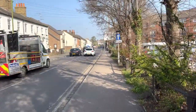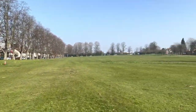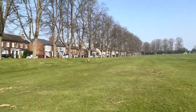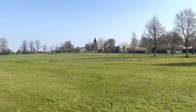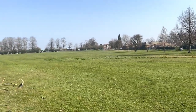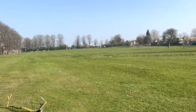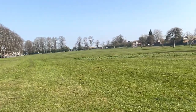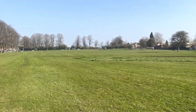It's a very, very pleasant place to walk. This area of grassland next to the Bedford Road over there is called Butts Close, and at least twice a year, to my knowledge, there's a fun fair that comes here, one of the usual travelling fun fairs that come around May and October, I think, seems to be the time they come.